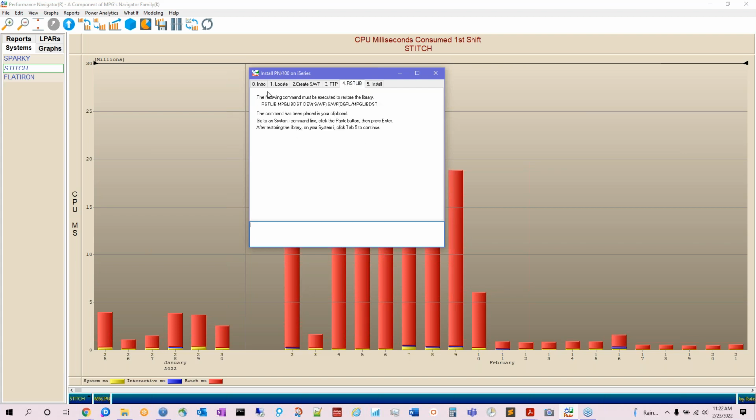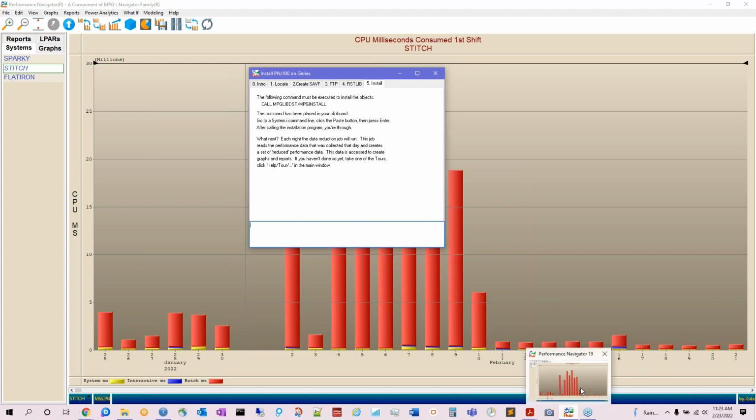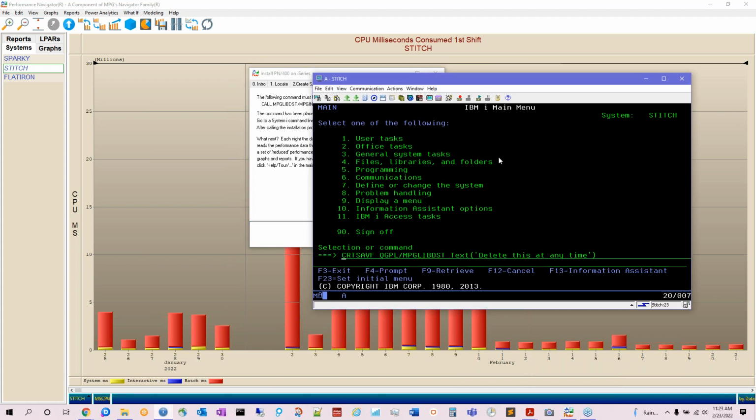Then you'll go over and do the same thing on the fourth tab, and it'll copy this over to the clipboard as well. You'll run that command, and then the last command to install, the same thing. It'll copy that command over to the clipboard, and you'll paste it into a command line. And once it's done, you should see.